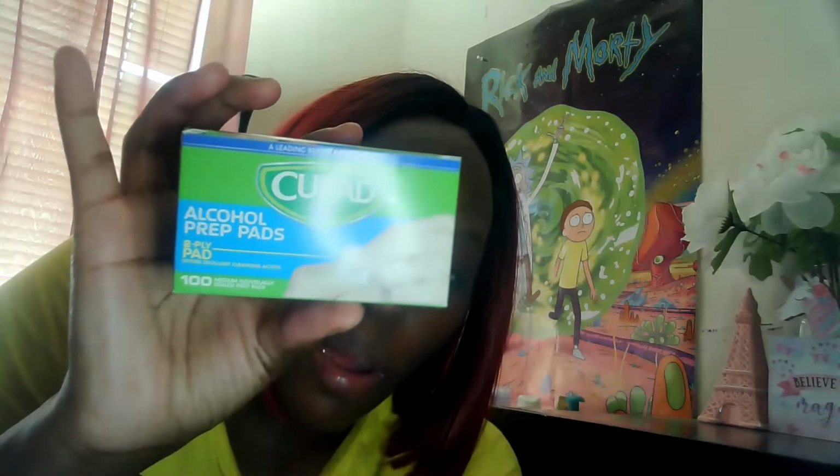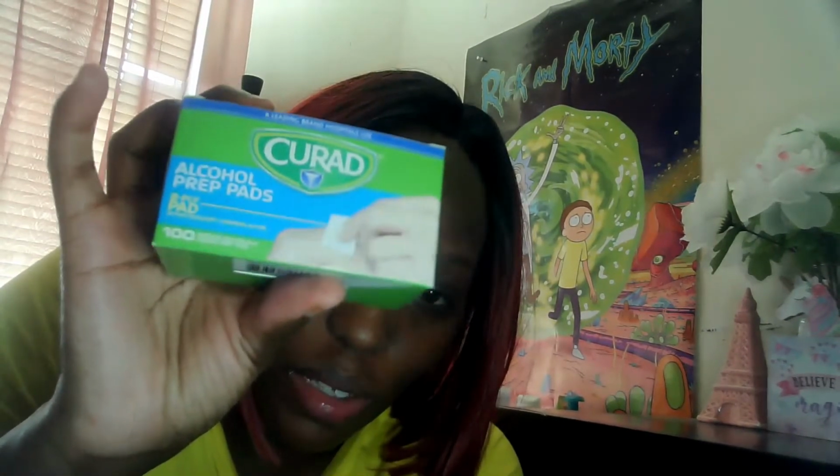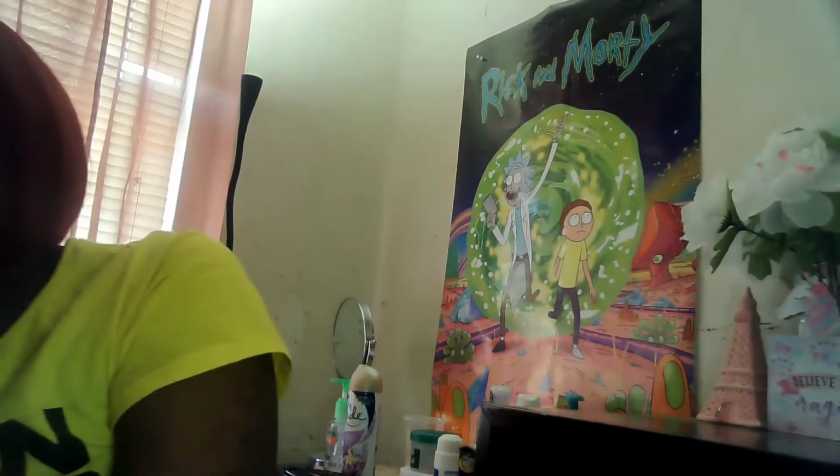I got two boxes of these. I got one for me for backup, and I got a backup one for my mom. It's by CureVet, and it's the alcohol prep pads, and it's 2-ply. You get 100. I really do like this brand as well. It really does a really good job. I will recommend this. Okay, I'm down to the last of the stuff now.